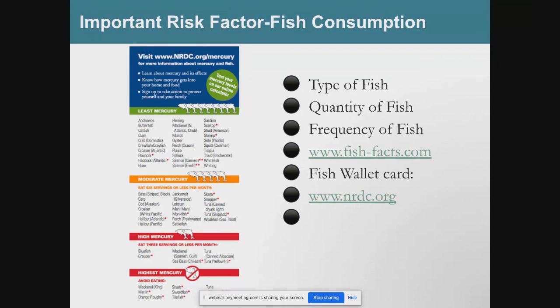The thing to keep in mind with the fish intake is, first of all, it's the type of fish. So when you have a swordfish, which really should never be eaten, you can see it says avoid eating. They eat other fish. And so when they consume the fish, they're consuming their methylmercury and it bioaccumulates in their system. And so the type of fish is very, very important.